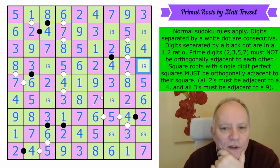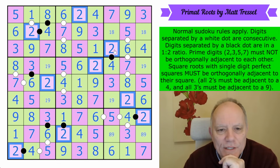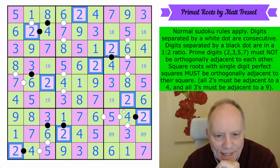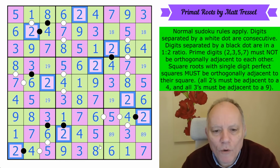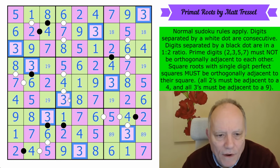And now I think finally I have to use this other rule. So all 2s must be adjacent to 4s. How are we doing on that? Yes, yes, yes. We've done that, just naturally. All 3s must be adjacent to 9s. Well, they all are so far.